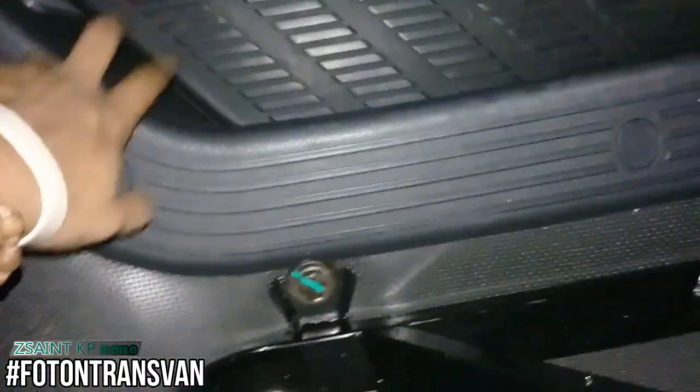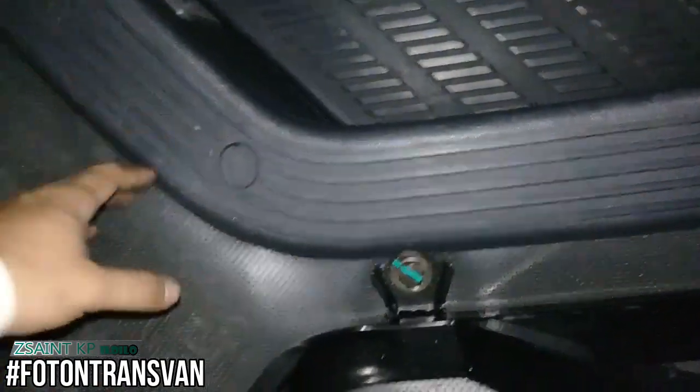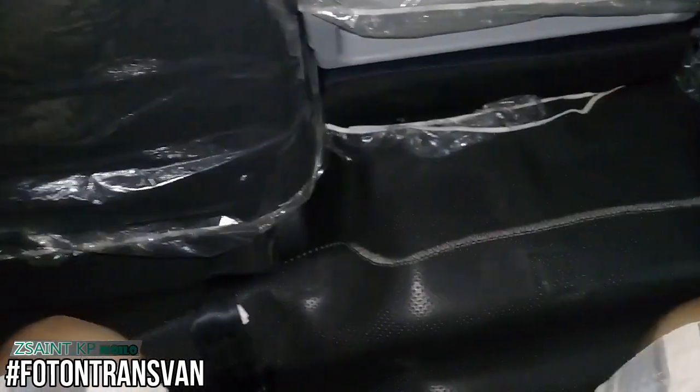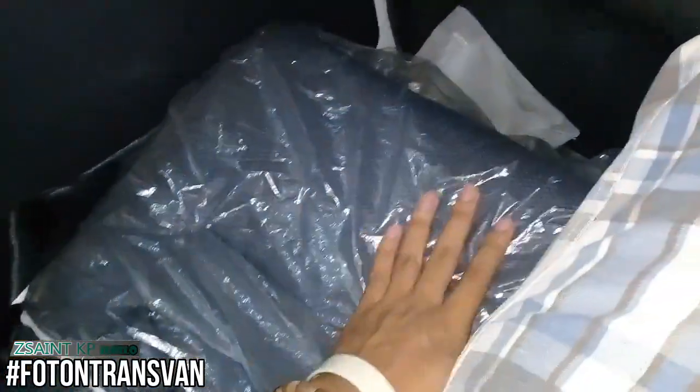At dito po nakalagay yung mga jack or whatsoever. Hindi ko alam kung nasan nilagay yung warning triangle. So, I believe dyan po nilagay yung jack. Hindi ko alam kung bakit nasa ilalim ng upuan. Pero walang masasabi ko lang sa comfortness ng seat. Gawa siya ng fabric. So, wala tayong problema sa comfortness niya.